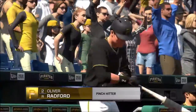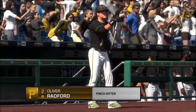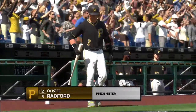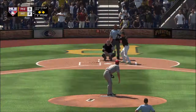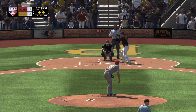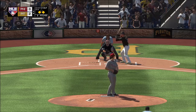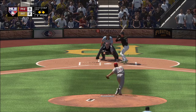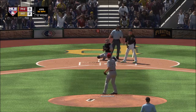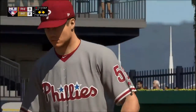Miles at third. Oliver Radford, the pinch hitter. Second hit of the game for Soto. Here's Radford with 2 outs, runners at first and third. Papelbon ready. The pitch to Radford, up high for a ball. Polanco waits on deck.